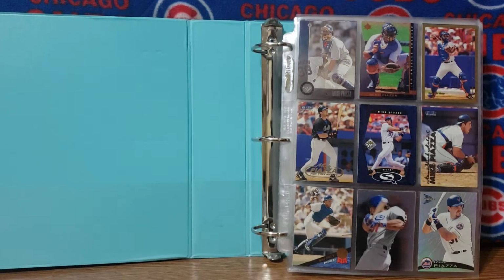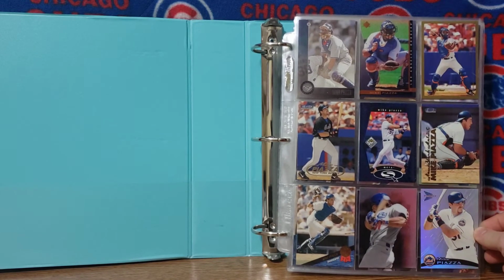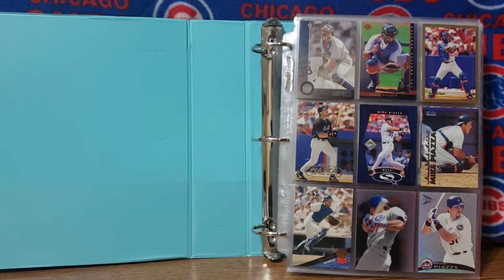So today is going to be a Hall of Fame binder video, and let's get into this binder here. These are going to be a lot of stars from probably the early 2000s and the 90s, but there might be a few hidden in there. I haven't looked through this one in a while.